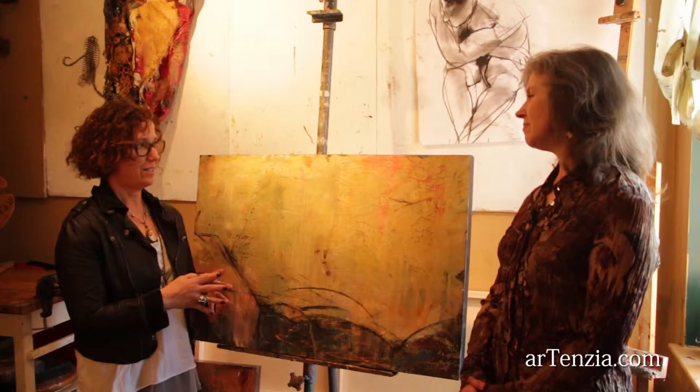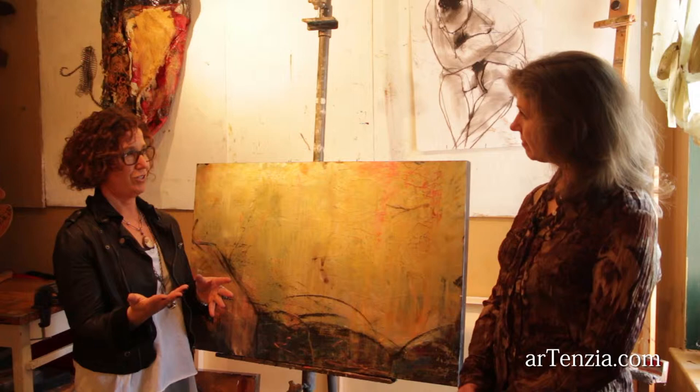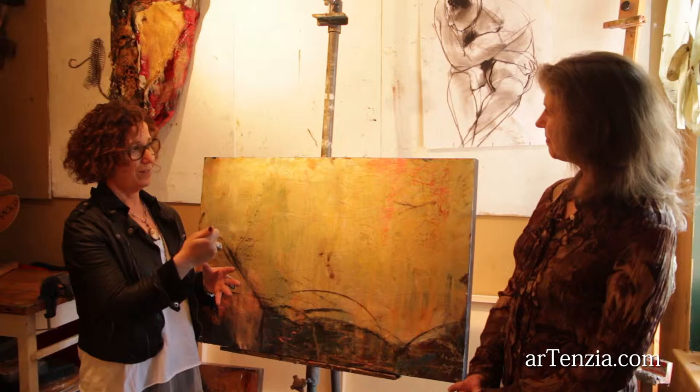Well, I work on wood, which gives me the opportunity to beat it up a little bit and be more physical with my work. I definitely love layers and adding on and taking off, maybe a little bit of Hans Hoffman influence. On this particular piece, I've been playing around with cold wax, which adds another dimension to it. What I do is then take a blowtorch and play around with the drips.